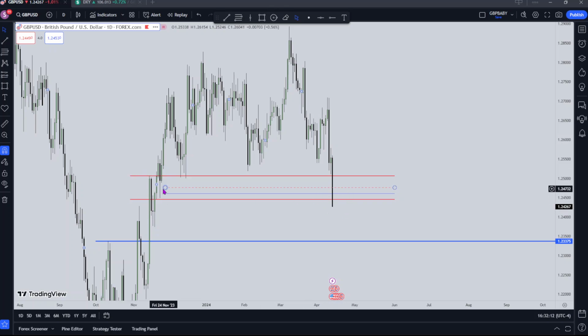So where they're accumulating, for example, here, as we came down into this fair value gap, we assume that as we're delivering on the downside, it's going to come back to distribute into that area, which is supportive of our idea of seeing price come back up to either this blue level, this red level, or this 50% level.